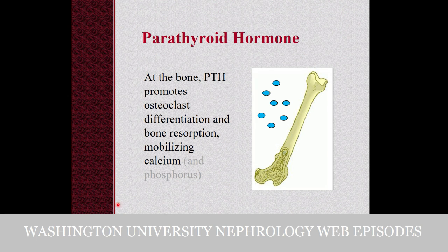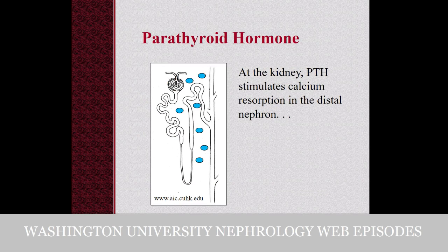calcium. It also causes phosphorus mobilization, but I have it here shaded in gray because I really want to focus mostly here on the calcium part of the story. We'll come back to the phosphorus a little bit later on. PTH also has an effect at the kidney. At the kidney, at the distal nephron, PTH will stimulate calcium resorption. Incidentally, it also causes phosphorus excretion more proximally.